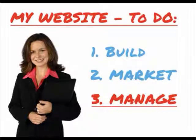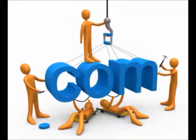The days of looking up a business in the yellow pages are gone. Your customers are looking for your business online and on the go. The fact is, it doesn't matter what you're selling or what kind of business you're in. You need to have a professional, high-converting website. So let's go over the very basics of what it takes to get a website on the web.